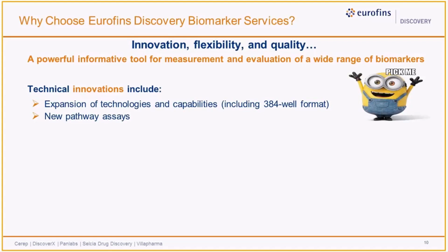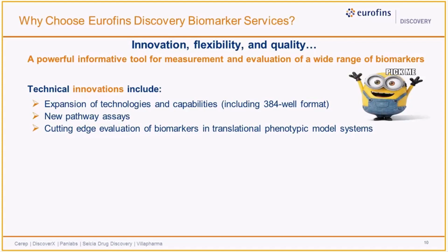We have a range of new assays, including things like the STING pathway assay, again, expanding our capabilities into the realms of other areas of biology, again, with a focus on looking at particular biomarkers relevant to those biologies. We've employed cutting-edge evaluation of biomarkers in translational phenotypic model systems. This includes not only the biomarker services that I've outlined in this presentation, but also some of our other phenotypic services platforms, for example, the Biomap platform, wherein mixed co-culture systems are used to evaluate a wide range of different biomarkers in highly translational phenotypic systems.